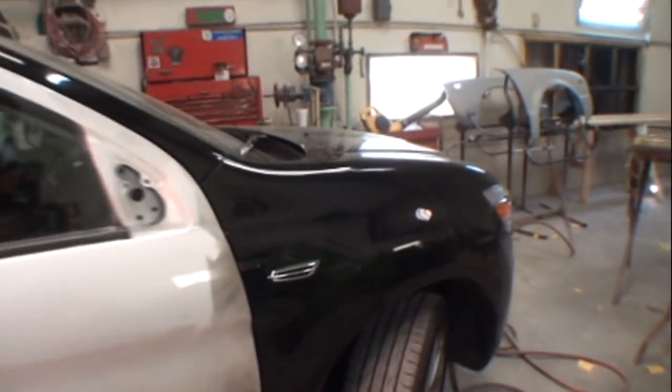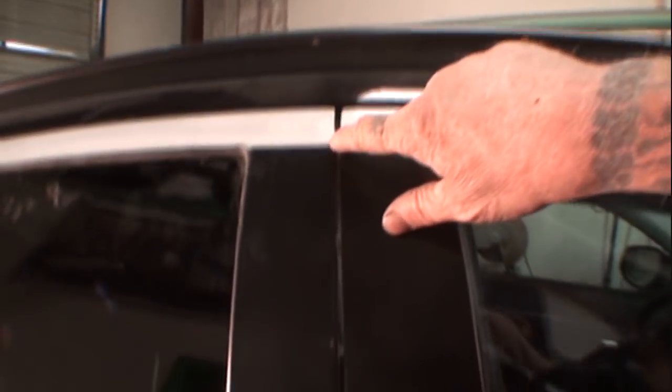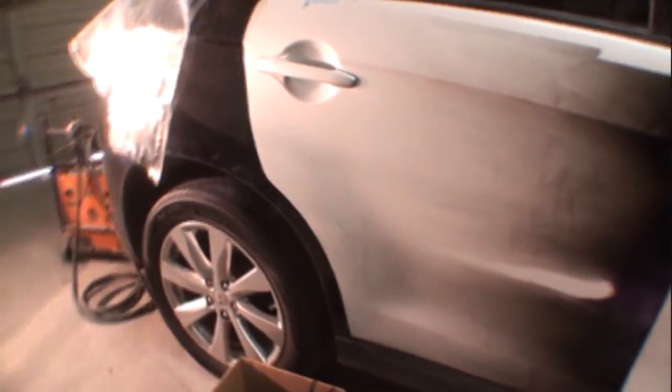We got good body line over here. You can see that. Everything looks really well. And the body line between the door looks really nice. I like that. All right, all the way down. And by jerking on it with our slide hammer, just a little bit more is all it took. We went ahead and straightened that body line out right there that goes all the way around.